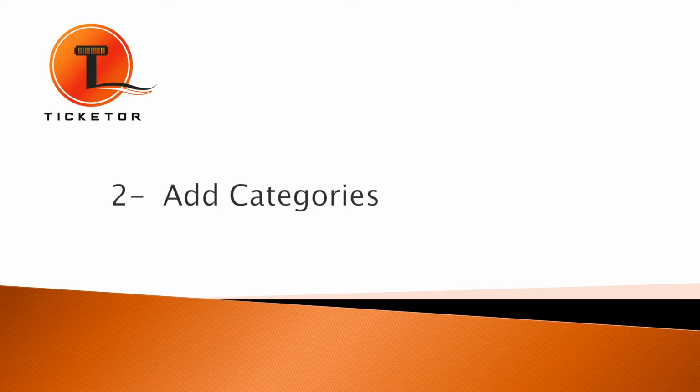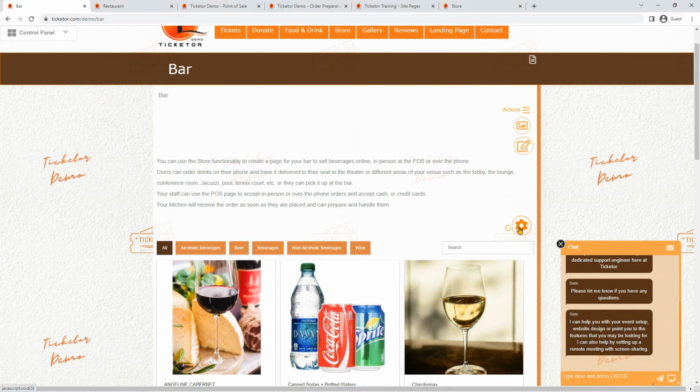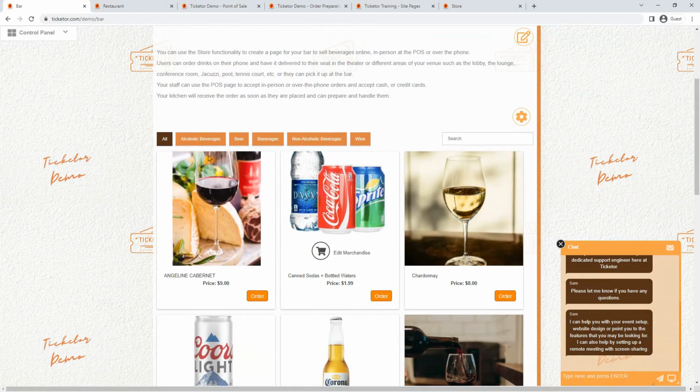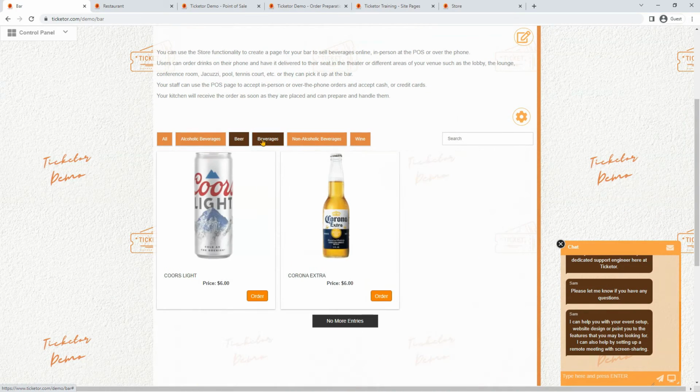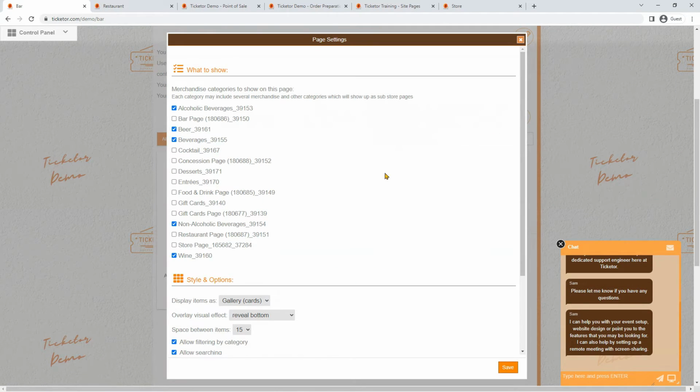Categories have multiple purposes. 1. Each store page is set to show one or more categories. This is how you control what items show up on what pages. 2. Categories may show up on the store page as filters so the buyer can easily filter items by category. This option can be set on the store page settings.